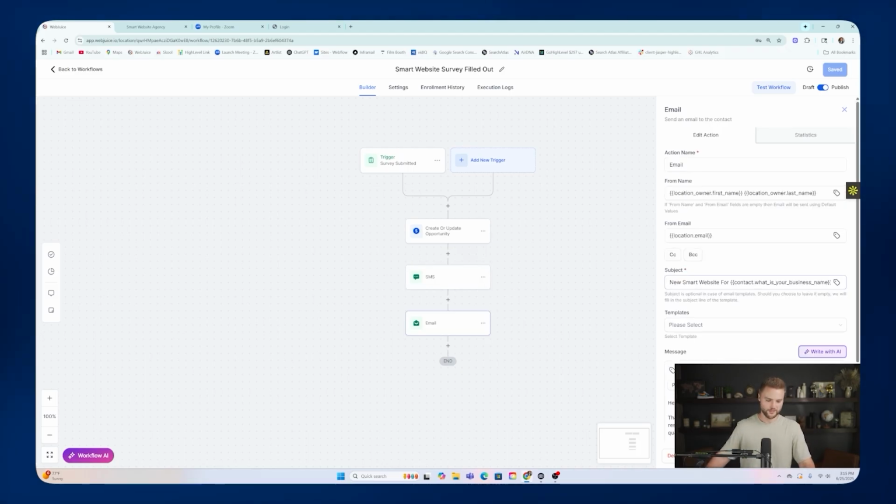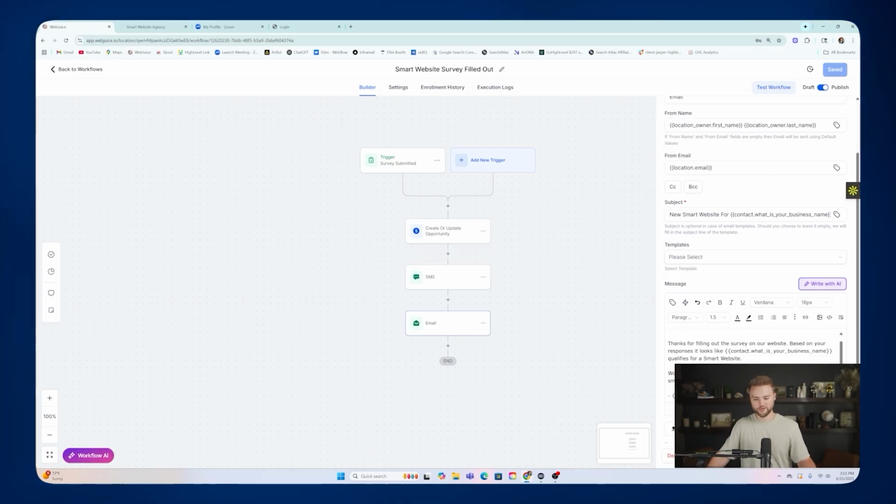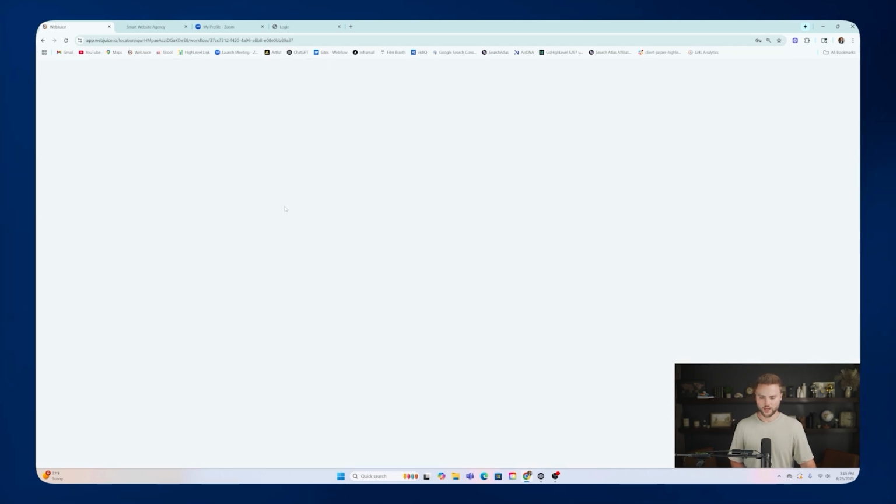And then an email saying pretty much the exact same thing. Would you like to jump on a call and set things up? And then once they reply back, you can send them the link to your calendar and they can book a call. And then we have this new client automation.